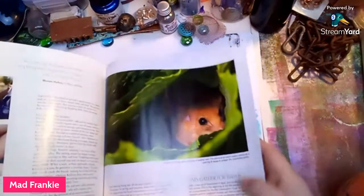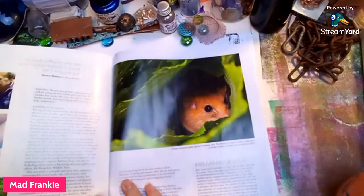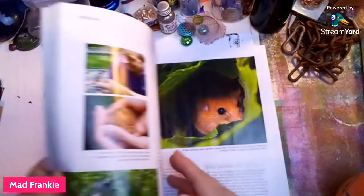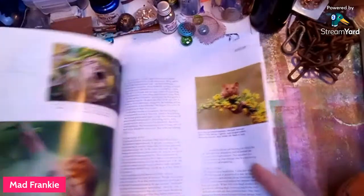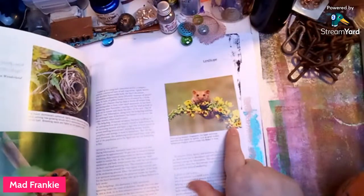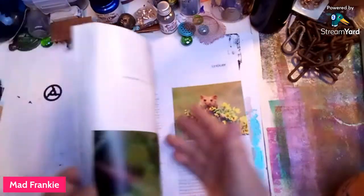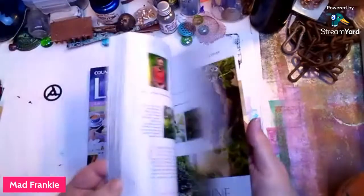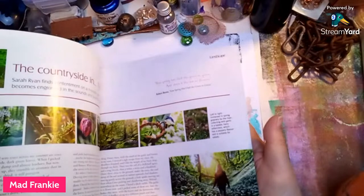Yeah. It's a hazel dormouse, that's what they are. I wondered if they were dormice. Hazel dormouse. Oh, they're so tiny. Oh, sweet. They're rodents. Look at that. Lovely. Great mullein, yes, I've grown that. Oh, look at that. A carpet of garlic plants.